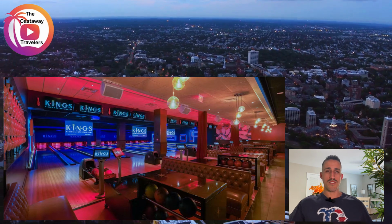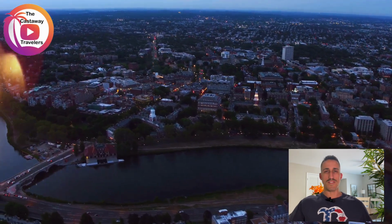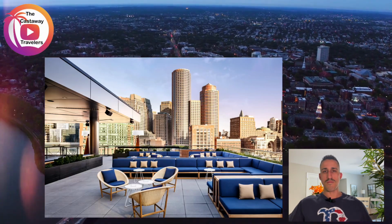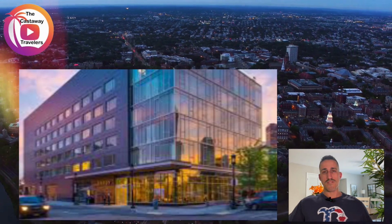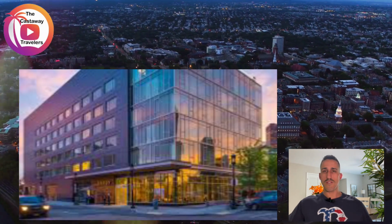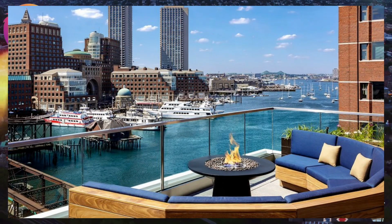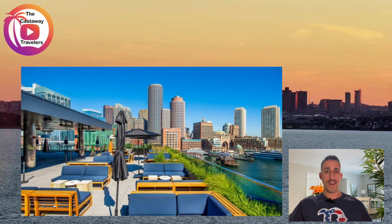So moving on to some of the jaw-dropping views of the Boston skyline, I want you to go over and visit the Lookout Rooftop, which is at the Envoy Hotel right in the Seaport in Boston. There's no cover fee for this place, but drinks average $16 to $18, so they're a little bit more pricey. But this spot is completely perfect for sunset selfies, as well as some of the luxury vibes without needing to actually be a hotel guest.